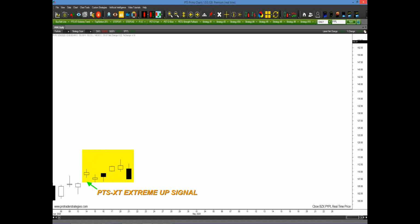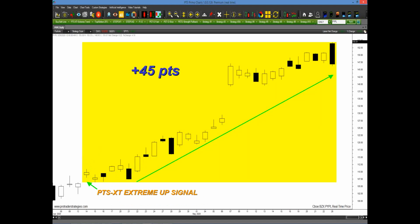But as long as price bars are still in that yellow block, the indicator is flashing an extreme up signal. And as we can see, it kicked in a little bit later, and ultimately, it potentially could have captured you 45 points to the upside.